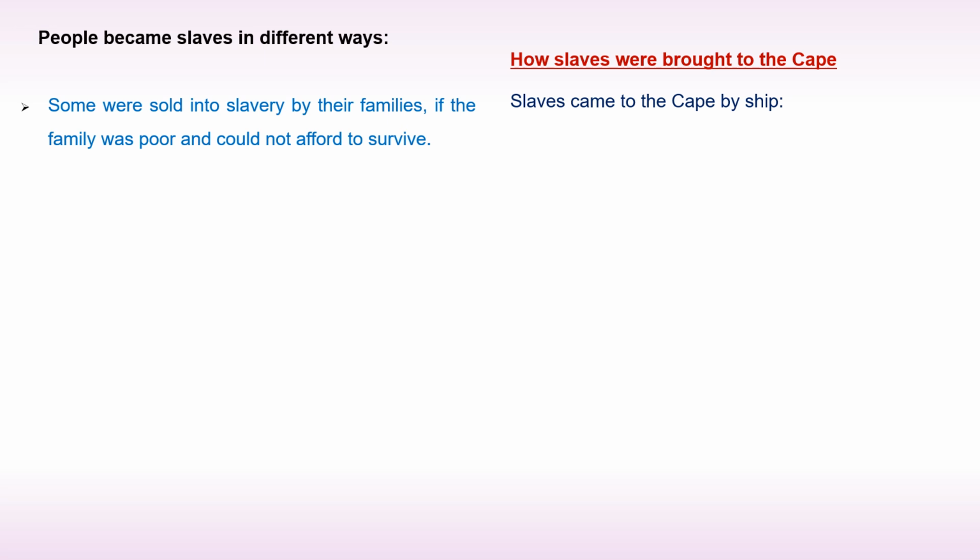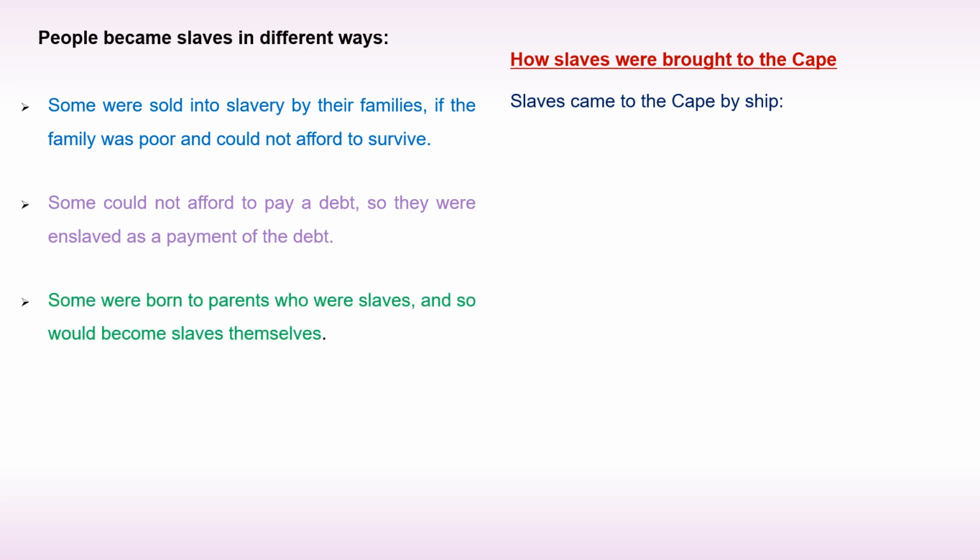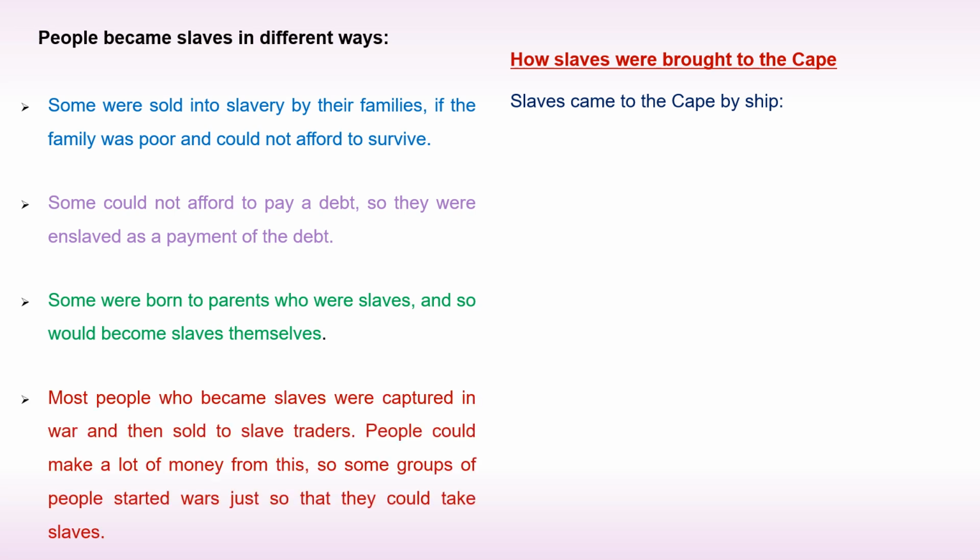So people became slaves, one, because they sold themselves into slavery. Their families sold them because their families were very poor and they wanted money. They could not afford to pay their debt, so they basically enslaved themselves. Their parents were slaves, so they became slaves as well. And most of the people were captured during war. And a lot of money was made from the slave trade, so people started wars themselves just so that they could get slaves.